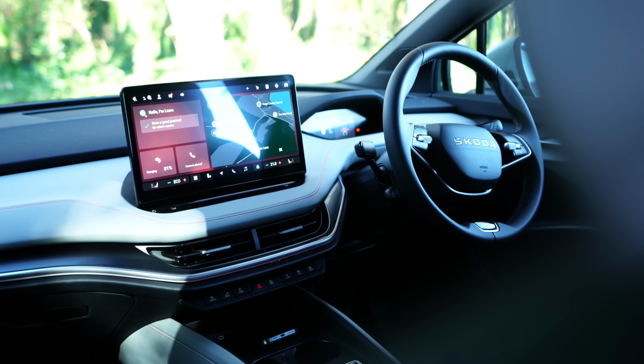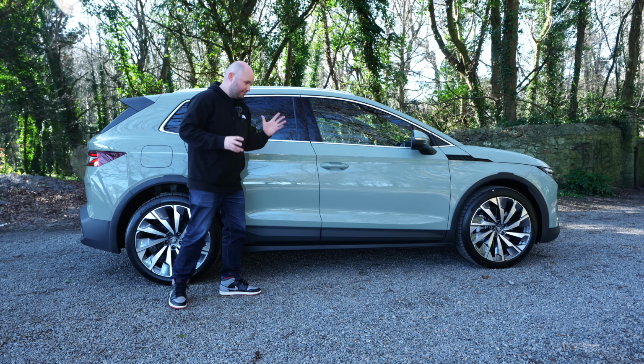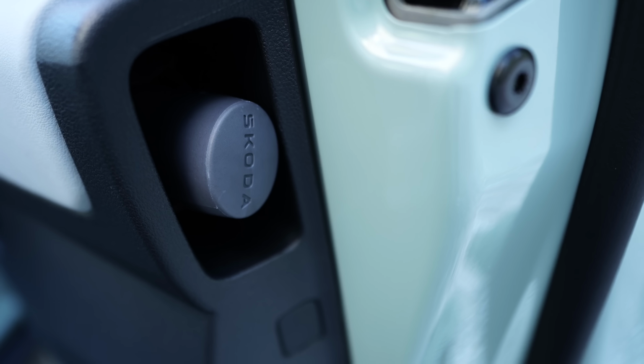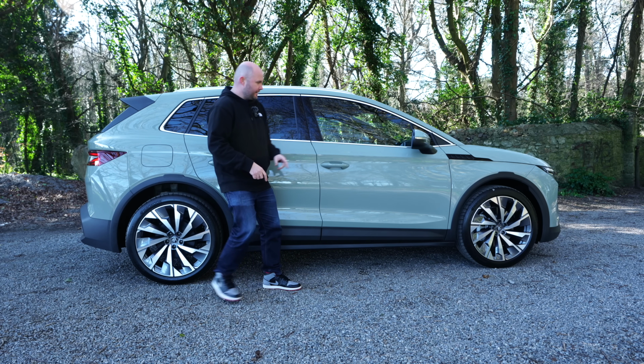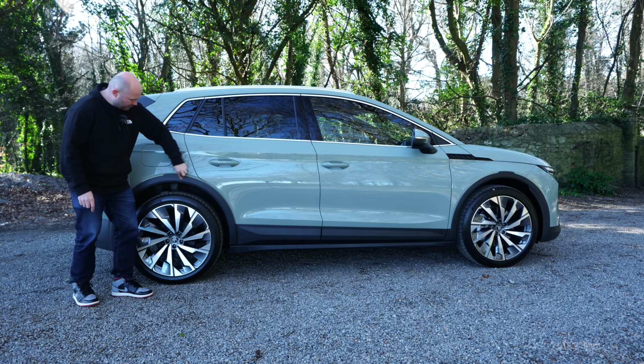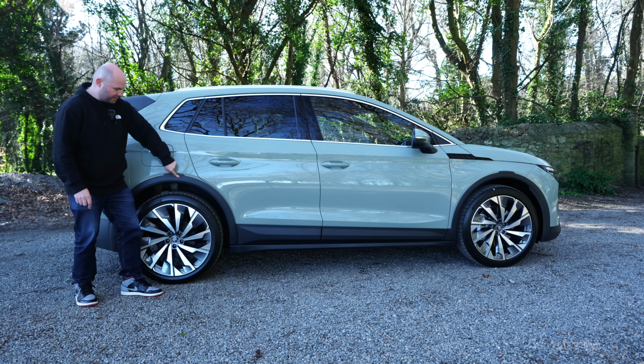4,488 millimeters long. It's 200 millimeters shorter than an Enyaq. Gives you an idea of the space. Don't worry, an umbrella still comes in the door. Over the wheel arches, this is plastic. This will probably change on the Sportline to give you more high gloss or color coding. Kind of like the way it juts out here.